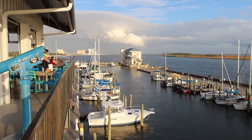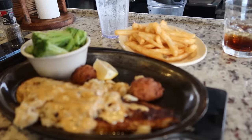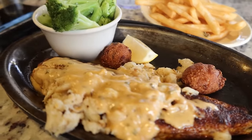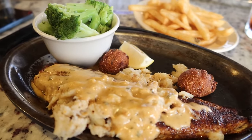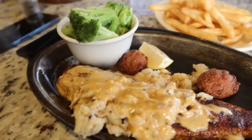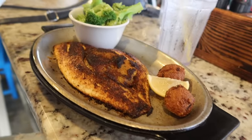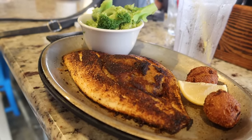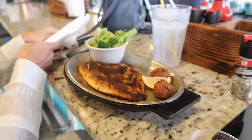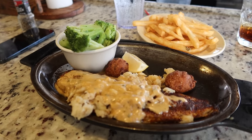Wow, it's beautiful. Anyway, it looks like Wifey is getting our drinks ordered. Did you order our drinks? Okay, our dinner is here. I've got blackened flounder with some crab on top, broccoli, fries. And you've got blackened redfish with broccoli. It's stuffed with crab. Uh-huh. Cool. Looks good. Am I right, folks? Looks good. We're gonna dig in now, see if it is good.